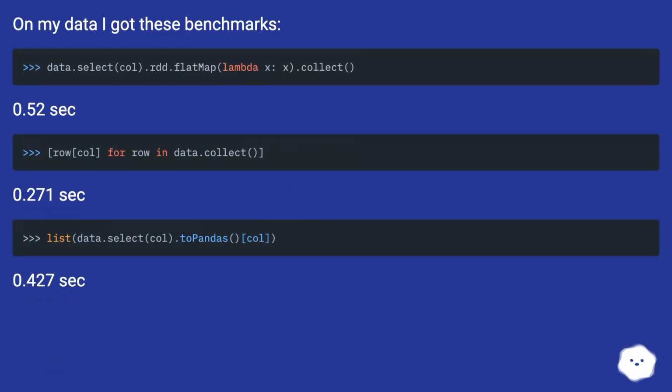On my data I got these benchmarks: 0.52 seconds, 0.271 seconds, 0.427 seconds. The result is the same.